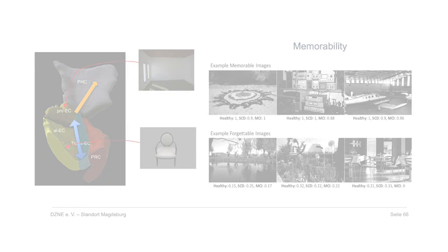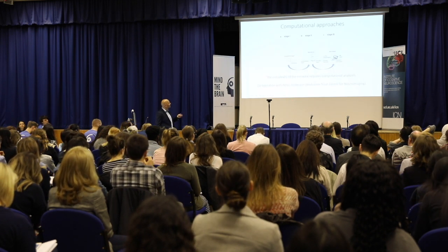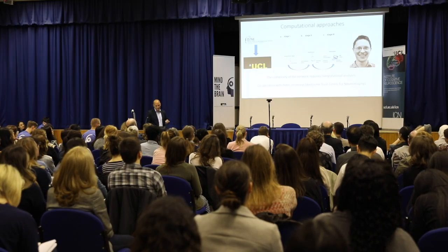Now, in order to further this type of understanding, we actually need computational approaches. Sorry, you should see some brains here again. And so computational modeling of brain activity and behavior and all these different stimulus features. This is something that we are doing now together with Peter Seidman. A lot of these data are now coming to UCL, and he's a very bright person at the Wellcome Trust Centre for Neuroimaging, who will now model this complex network.